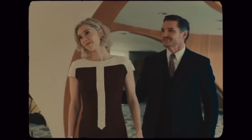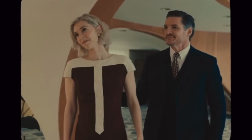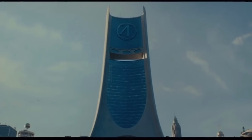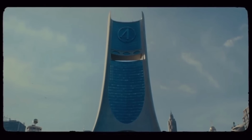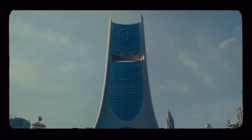But at the end of the movie, they finally come back together as a family and have that dinner. Then we get a great look at the Baxter Building, which has a big giant 4 on it, of course, for the Fantastic Four. And although this is taking place in a different universe and it's not your typical Fantastic Four building design that you would see in the comics, most iterations of the building do have a giant 4 on it. So they're keeping with that here.